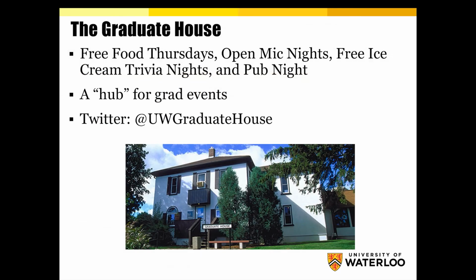So this is the Grad House. The Grad House is a social platform for grad students at the University of Waterloo. At the Grad House, we have a lot of programs like the free food Thursdays, open mic nights, free ice cream trivia nights, and pub nights. This year, I think the Grad House also has other programs they're going to be incorporating and implementing for grad students. So it's actually a hub for grad events. You can come here, professors and grad students also meet at the Grad House. It is a good place for networking and meeting other grad students. This is just the best place for you to come.